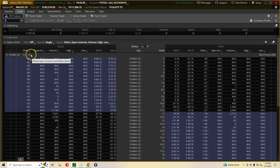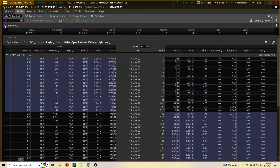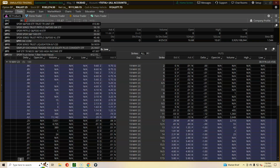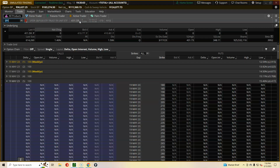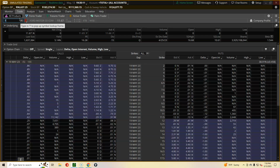That 100 is there because in American style options, I don't know if European style options or Taiwanese style options are any different, but in options in the stock market, one option contract deals with 100 shares of underlying stock. What does underlying mean? That means right here, right? Underlying. In this case, we're looking at Ford. Now, the underlying we're looking at is SPY. That's what underlying means. Whatever asset you are selling the option on.